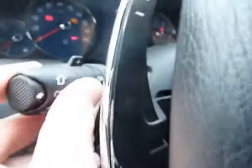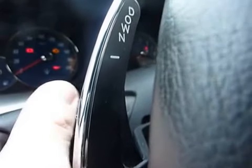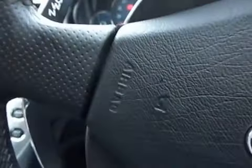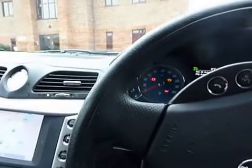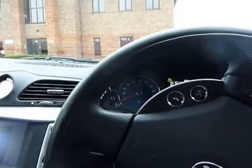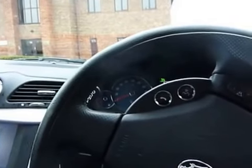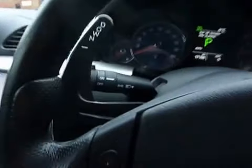There's cruise control, which is simply engaged by turning the... let's just try and turn the steering wheel so that we can see what we're doing here. I might just have to start the engine. Listen to that. Now we can see what we're doing.